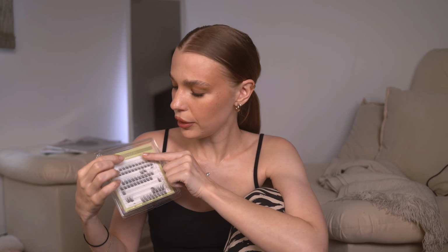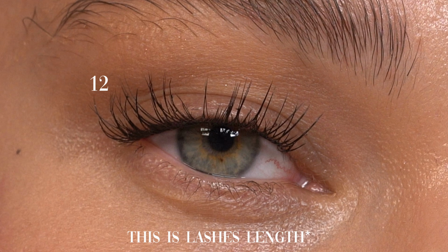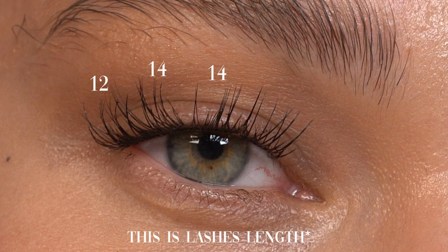Here's my lash map. I use Easy Tension Natural Style lashes. In the corner goes 12, then I use 14, 14, and then I use 10. I tried 12, 14, 12, 10, but it doesn't look as long as I want. It looks much shorter, so I prefer this look.